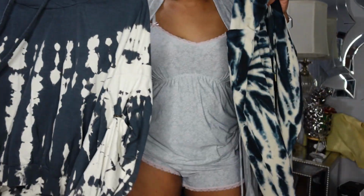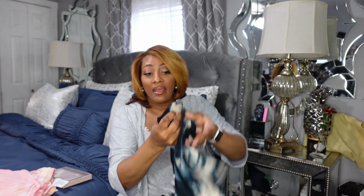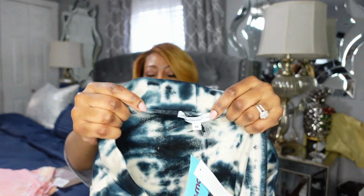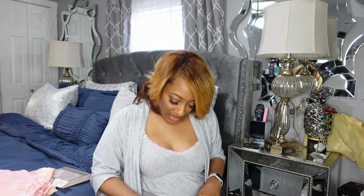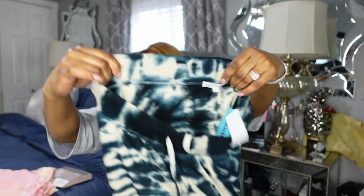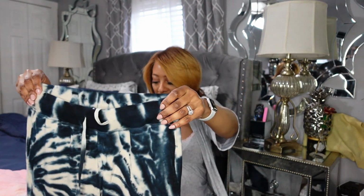Yeah, that doesn't match. So unfortunately, I'm going to have to take this back. And they have put it on clearance. It's by the same brand, Young Fabulous and Broke. It was actually $29, but they put it on clearance for $23. So I'm going to have to take these back because they don't match.